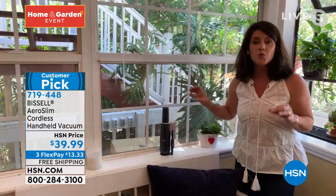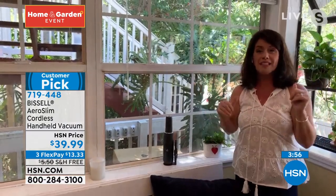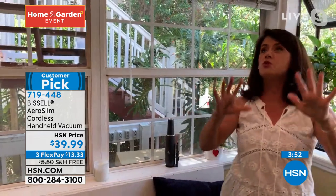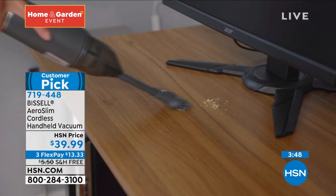This is 1.37 pounds, and it is packed full of power, 12 complete minutes of suction, and it looks great, and it's gonna finally make summer cleanups, which we're all gonna have, fast and easy. Fast and easy, you'll use it all the time.